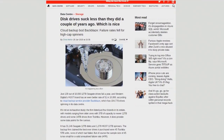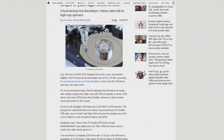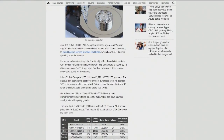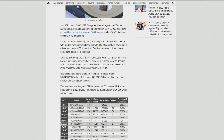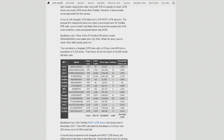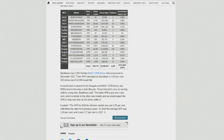The short wrap is Backblaze released one of their studies, and failure rates are down for the super high capacity drives, which is always a dangerous place as they start going really up in the areal density. Backblaze has 10,000 12 terabyte Seagate drives. Just 139 out of those 10,000 failed in a year. Western Digital's HGST brand has an even better rate, 51 drives out of 10,000.